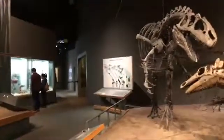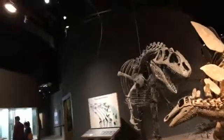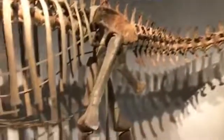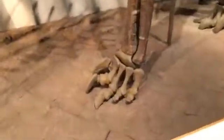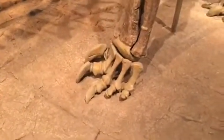So there's that sign that talks about the birds and the crocodiles that are evolving. And the end of its tail is there. And it goes all the way back around. Its foot is, I mean, bigger than the trunk of my body.